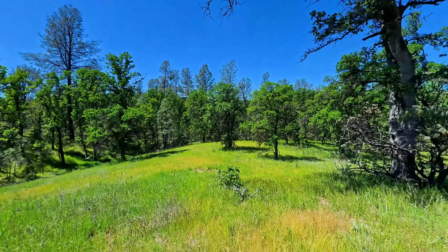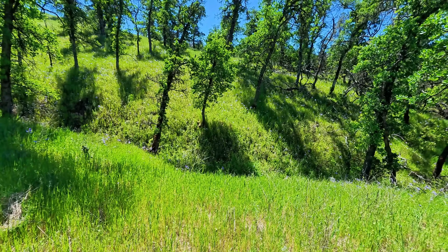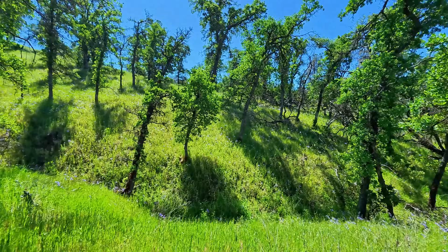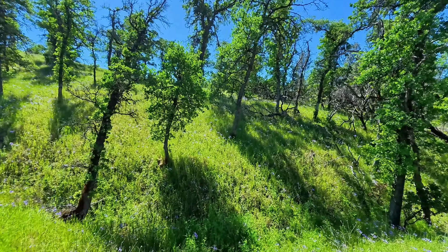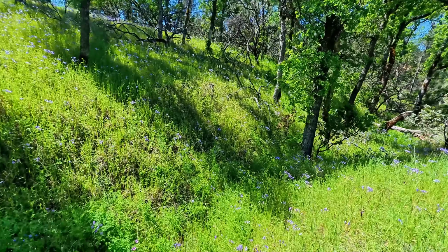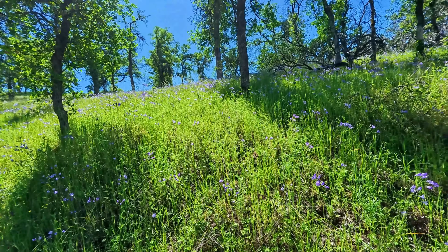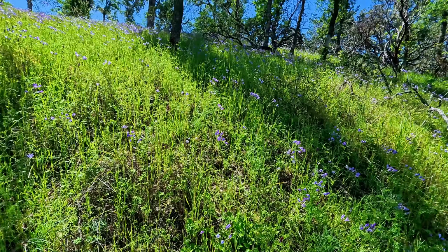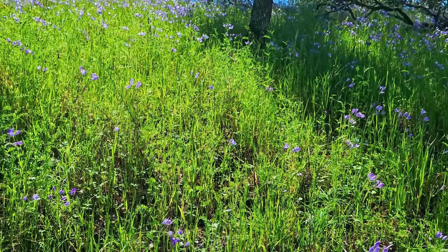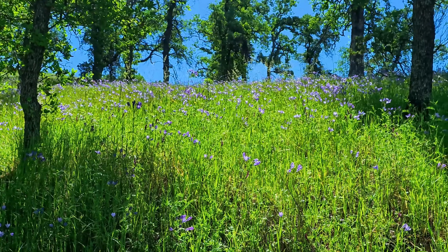That's a neat little area down there. We're going to go down that ravine a little bit, back up the other side and see what it looks like. Some beautiful flowers here. All the way up. Some purple flowers.